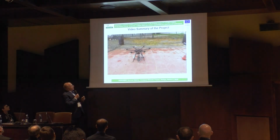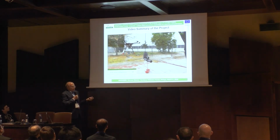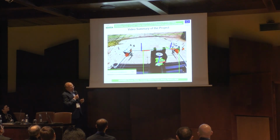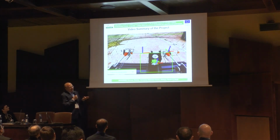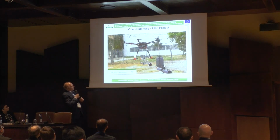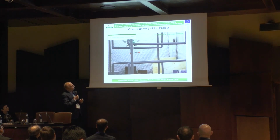Also, you can see here the very first outdoor, it was also indoor, the first aerial visual surveying with all the capabilities on board without any marker, no marker at all. It's dual arm manipulation. So you can see here also how to exert forces to attach a sensor, first indoor.